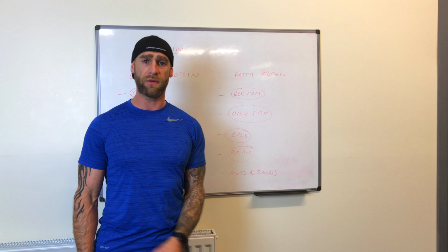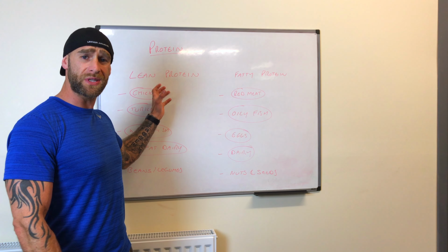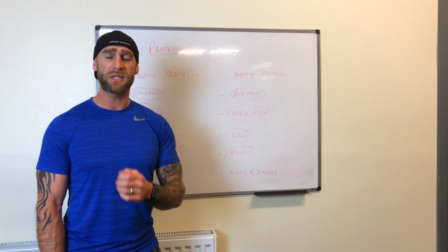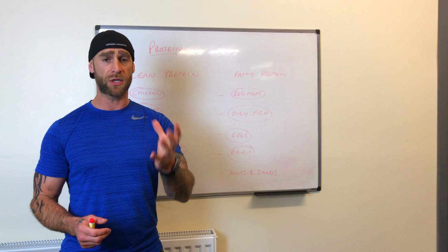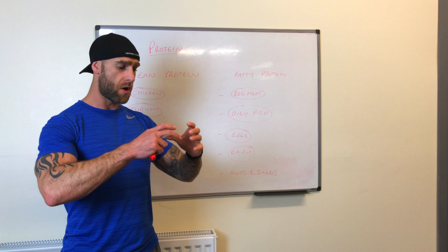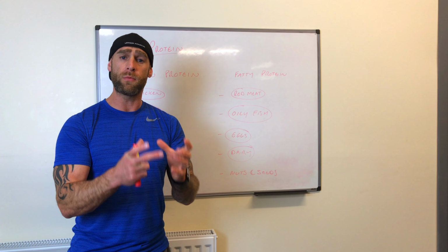So, looking at today's protein intake, we're going to look at where we can get lean protein from, where we can get fatty protein from. Now, the difference between lean and fatty protein is that lean protein, as it stands, is quite lean. So there's a high amount of protein, very little carbohydrates to some degree, and it's quite low in fat. So obviously we've got a high amount of protein with a lower caloric load per the volume of that food.